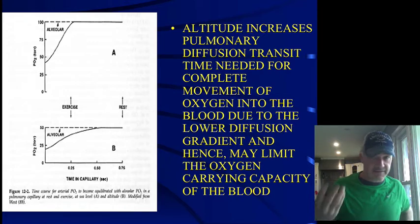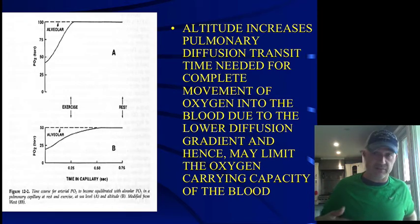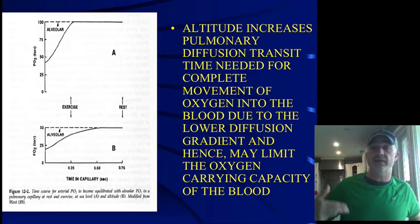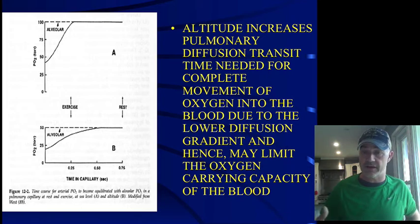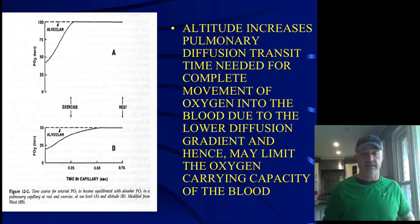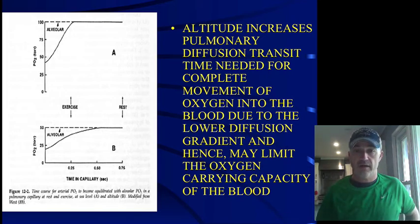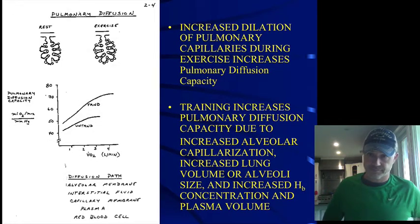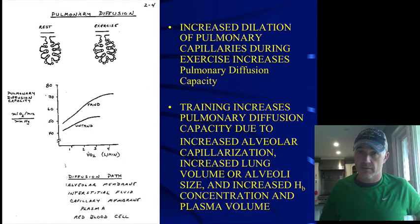So again, what it's saying over on the right here, as we get increases in altitude, that diffusion time becomes longer because there's a lower gradient. It takes longer for it to move into the bloodstream. And again, lower levels when we get to the tissues means less oxygen getting to the tissues. We are going to be dilating these vessels a lot of times to increase this as much as we can.